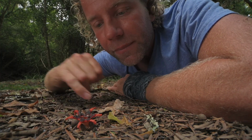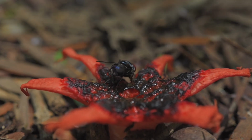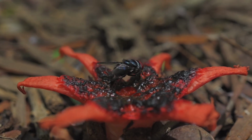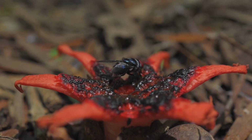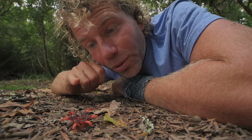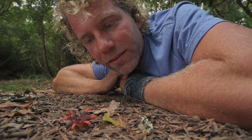The flies come and they walk onto that sticky juice. Now that sticky juice is full of spores. Now remember, fungi does not have flowers, although this looks like a flower. It is not. It's a fruiting body. It doesn't need to be pollinated like plants. The spores are already there, ready to grow. All it needs is something to carry it from this position to the next so it can spread its species.